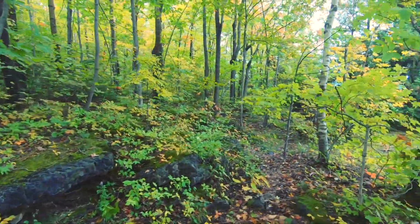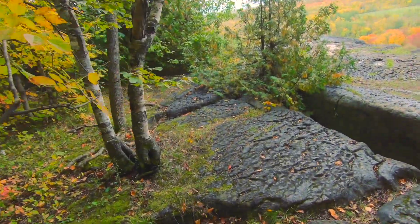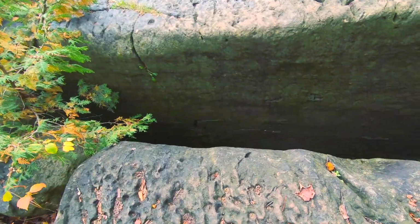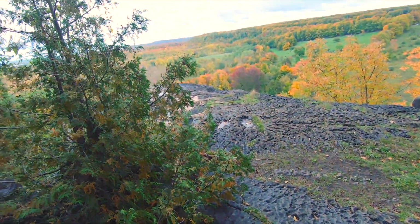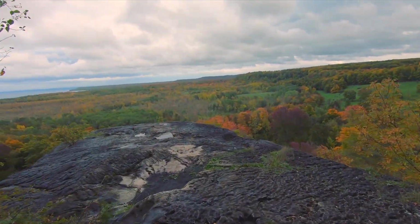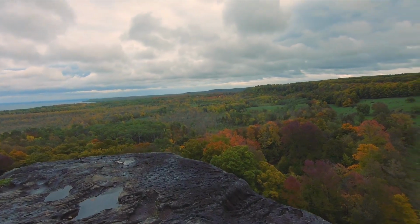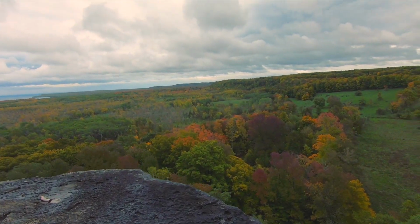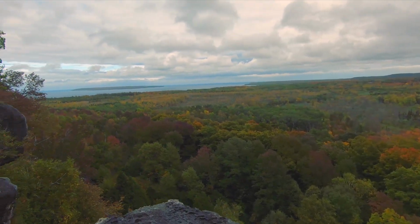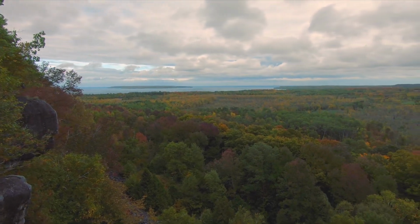All right, we've made it to the lookout. We're at Skinners Bluff Lookout. There's a huge crack that you have to get over before you get there. But when you get there, these are the views that you get. A bit windy, so again we'll see what this new GoPro Hero 7 Black can do, but I mean, come on, look at this.